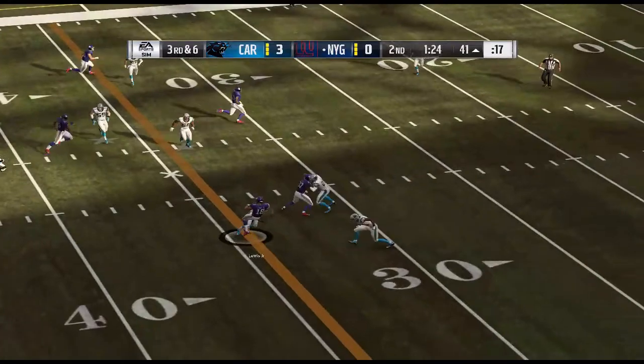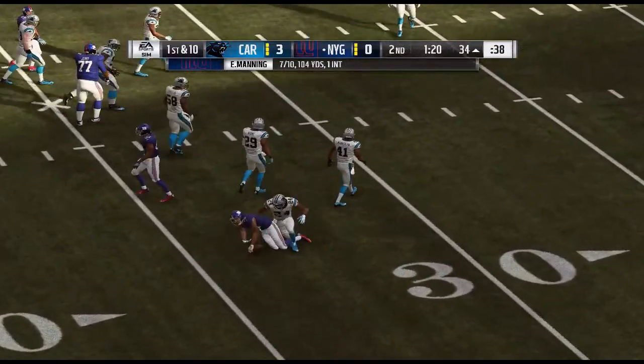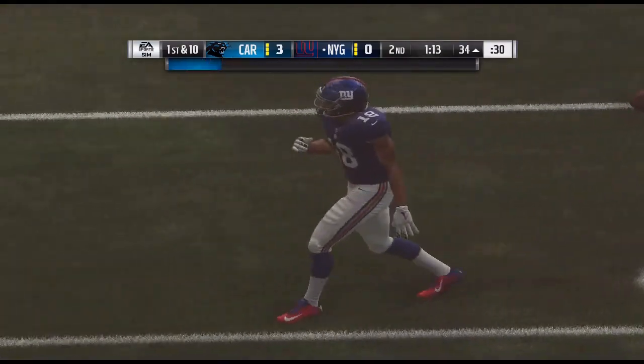Again, it's Manning, and complete to Lewis over the middle. And he gets it to the 34, good enough for the first. He's got his first catch here before halftime, and it goes for a first down.